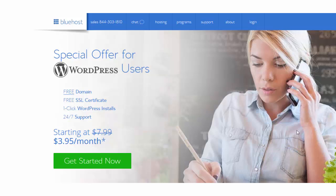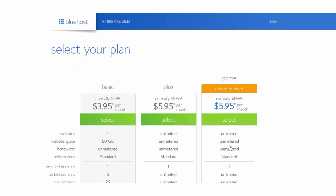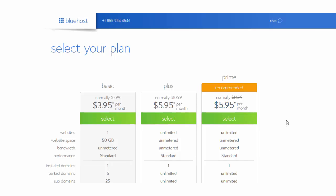So here you can see the Bluehost page. It might look a little different when you go there, but for just a few bucks a month, you can get started. You just hit the Get Started Now button, and that will take you to where you can select the plan that you would like to purchase.